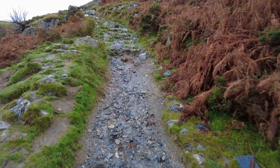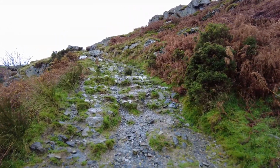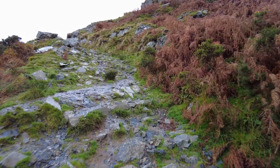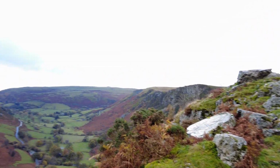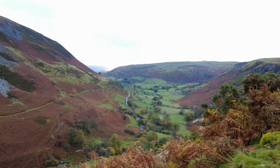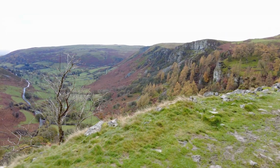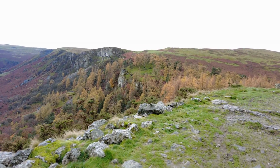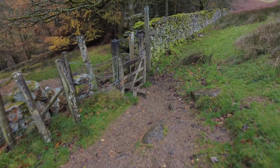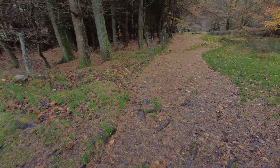Just approaching the top of the waterfall. The walk up here has been quite steep in places actually. Yeah, so near the top now, and this is not the place you want to be messing around really, because there are pretty much sheer drops. Go over this stile and carry on down the hill.